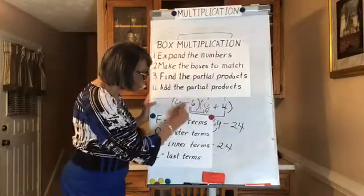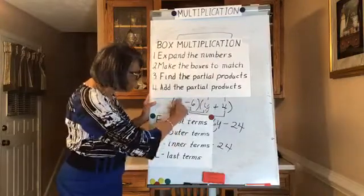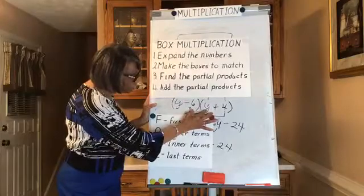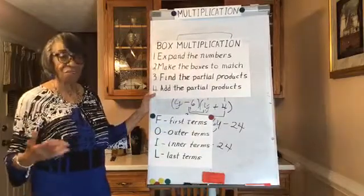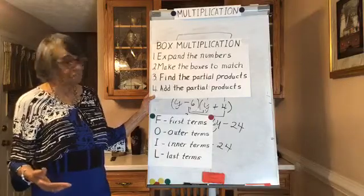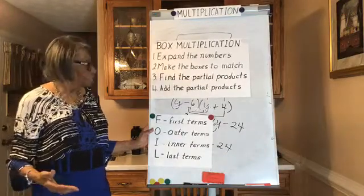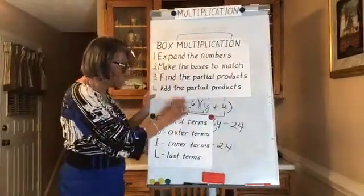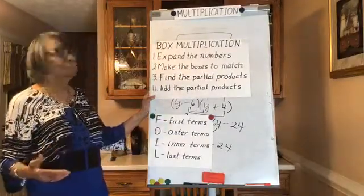We did the 2y's, the first term in each one of these expressions. Then we did the outer ones because we went all the way over. These are the outer ones. Then we did the inner ones and the last one in each. But you don't even have to remember that. Sometimes we have so many rules that you get them confused. But if you need this, use it. It's just like plain multiplication. You have to multiply everything in this expression by everything in this expression, just like we do when we have all numbers. And multiplication is not hard.